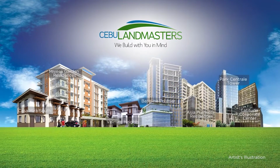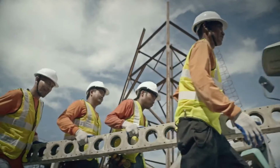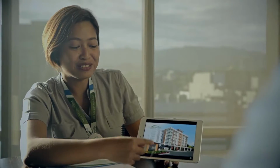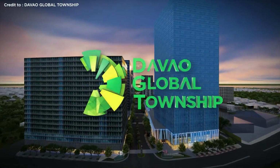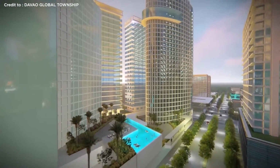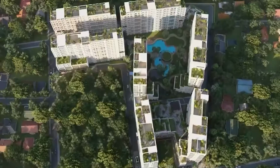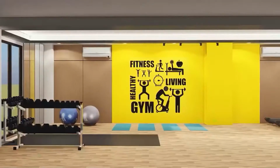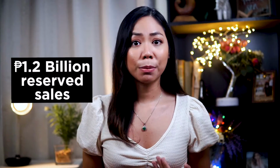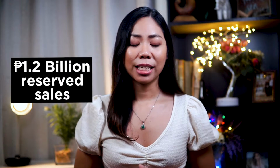Speaking of intense, Cebu Landmasters or CLI has got a pretty intense schedule when it comes to launching projects. They launch an average of 20 projects per year, which is pretty insane. Some notable projects that they've launched this year are East Village of Davao Global Township, which sold out 3 towers in 4 days, and Casamira Towers Palawan, which sold out 85% or 1 billion worth of their inventory in a week. So that's around 1.2 plus billion in reserved sales. And now phase 1 is already sold out.